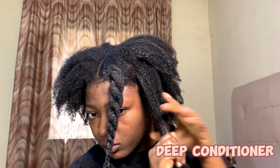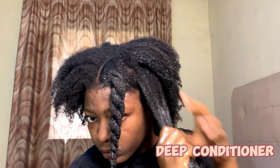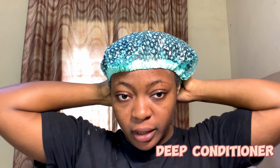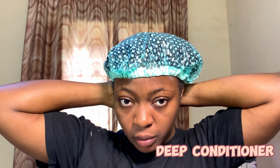How it is usually applied is you would apply some of it onto your hair and then you cover it with a shower cap or a nylon bag or a processing cap. I'm sure you've seen a lot of that in different wash day videos across the internet. You can watch some of mine, I'll link them down below. That's basically how you go about applying a deep conditioner. That's what a deep conditioner does.